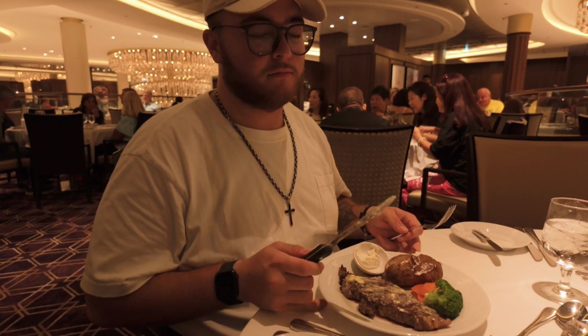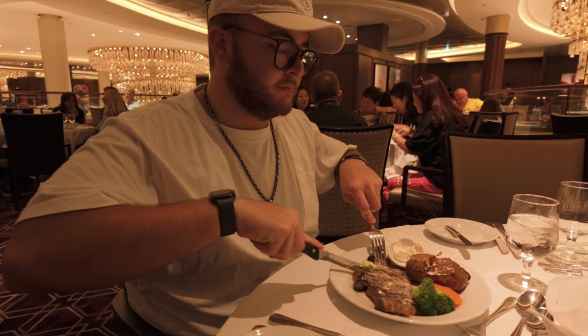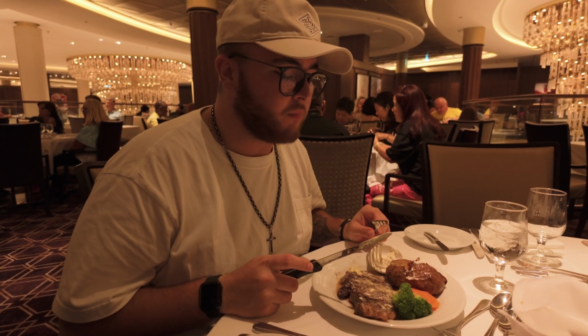Nate got himself some steak over here. Go ahead and take a bite of that, Nate. Go ahead and chop it on up. It's a good old New York strip. He said it's a good old New York strip. Y'all probably can't hear him. Plain? Chewy. Oh, plain chewy, yeah.